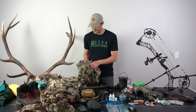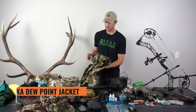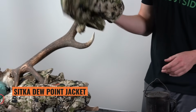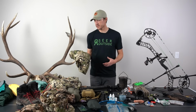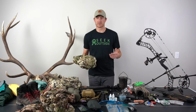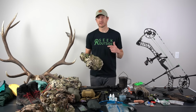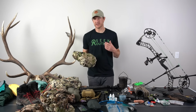Rain gear, I do pack some rain gear, especially this year with this new piece from Sitka. This is the Sitka Dew Point jacket. Really lightweight Gore-Tex jacket. A lot of the times when you're hunting elk, you might get those high country rain showers, especially in the afternoon. Those bulls may still be rolling, bugling and moving with the cows and calves. It's nice to have a good lightweight packable piece of rain gear to be able to hunt even during the day when it is raining.